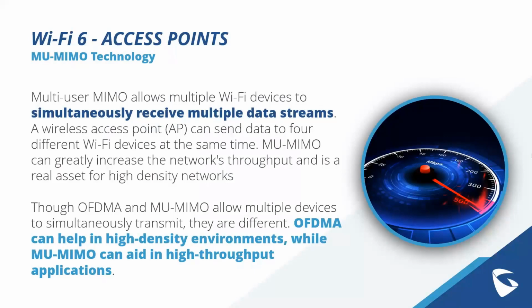So through OFDMA and MU-MIMO, multiple devices can simultaneously transmit. It seems like the same technology, but this is the difference. OFDMA can help in high density environments, while MU-MIMO can aid in high throughput applications. MU-MIMO typically deals a little bit more with the throughput and the bandwidth, whilst OFDMA is a technology that helps with all the different devices and categorizing the Wi-Fi bandwidth across these devices.